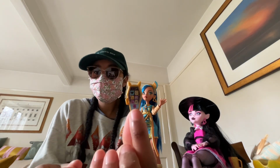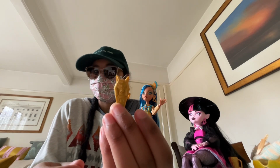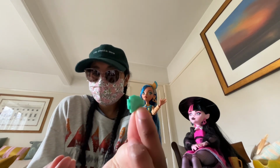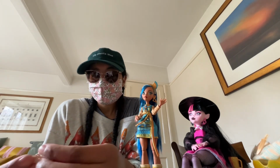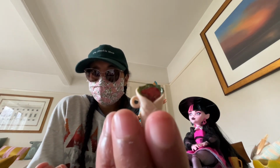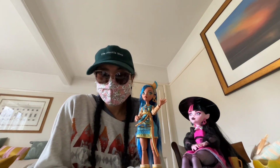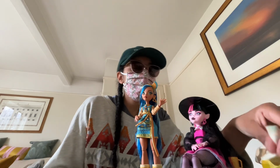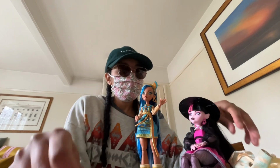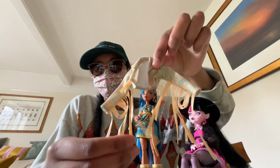She has a phone. This is her smartphone. It's the shape of some sort of ancient Egyptian god, and it's got this makeup palette. I think it's like a fajita thing, like a wrap, basically a wrap. And she does have sunglasses, little sunglasses, and she does come with her jacket. So this is her jacket, a kind of tassel jacket.